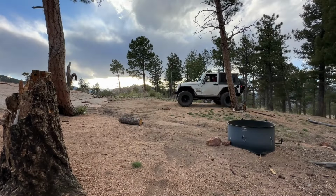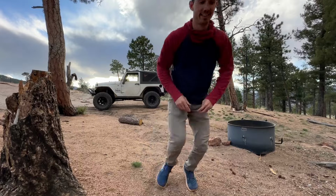I got the last available site. Camping is only allowed in designated sites here, and there aren't that many campsites, so I'm so glad I was able to find a spot. It's literally the last spot on this road, so I'm really happy with that, and we got a really cool view over here.